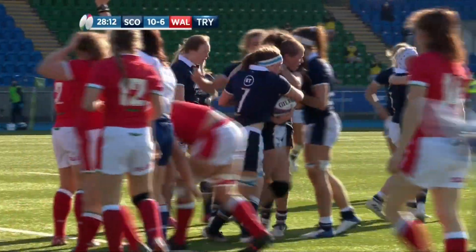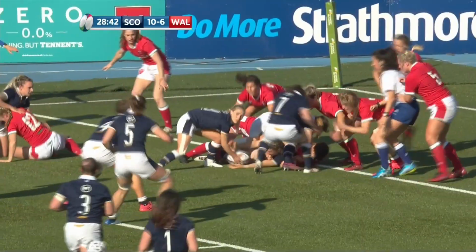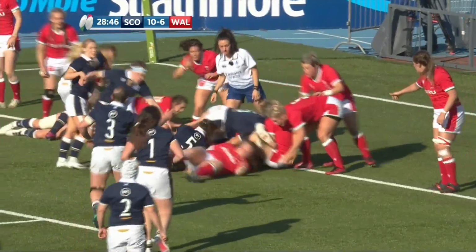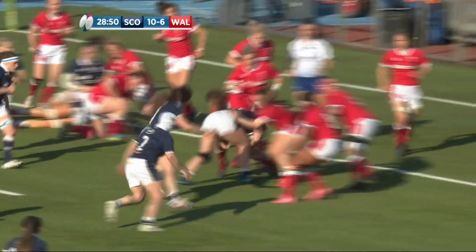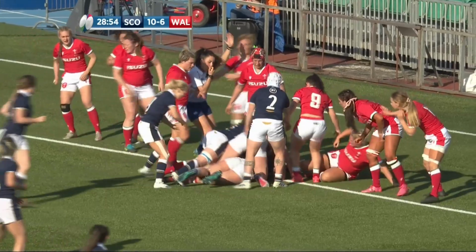Scotland responds straight away with their second try of the day. Just absorbed 3 or 4 players there. She's calling for it, isn't she? Nothing that Megan Davis can do.